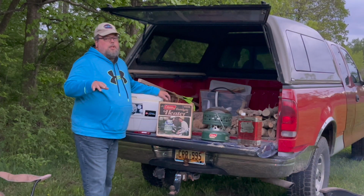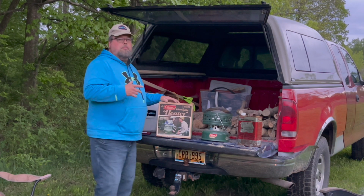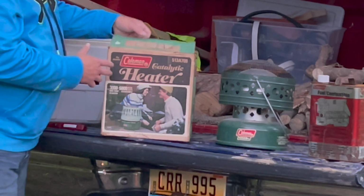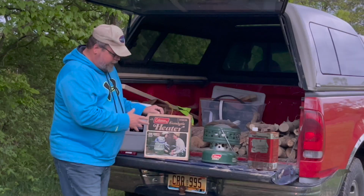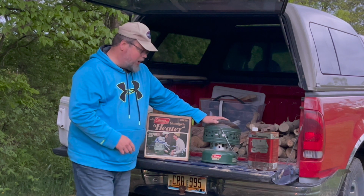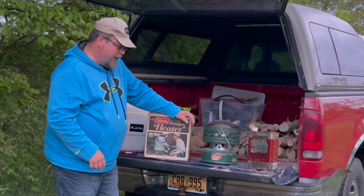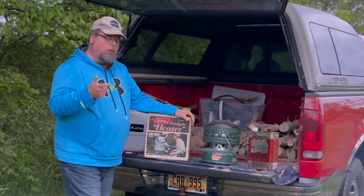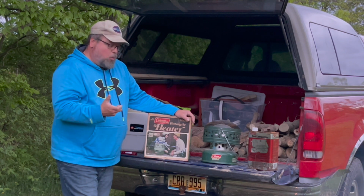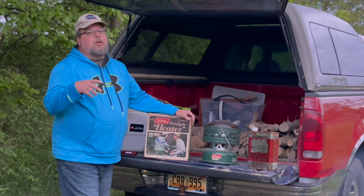One of the things I wanted to talk about tonight was these little Coleman heaters. I've been able to pick up quite a few of them through auctions. This one actually still has the box. It's a little bit different. I just got this one, paid a little bit more for it, but it's in pretty good shape. And I got 2 cans of the fuel that came with it. It'll work on my stove, work on my lantern. I have to get some new lantern wicks, but I'm kind of intrigued by this old school camping stuff.